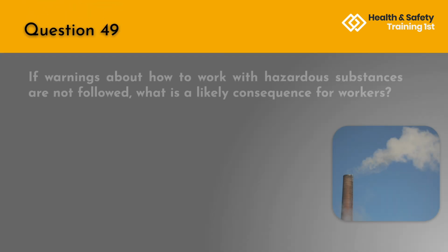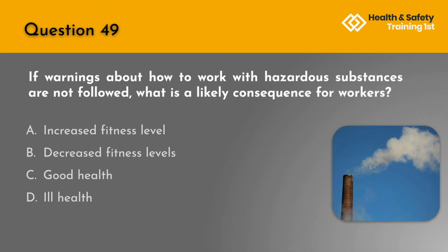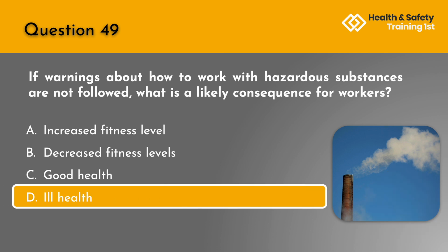Question 49. If warnings about how to work with hazardous substances are not followed, what is a likely consequence for workers? A, increased fitness levels. B, decreased fitness levels. C, good health. Or D, ill health. The correct answer is D, ill health.